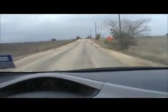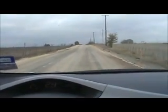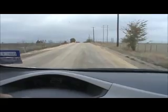Well, they're not done yet. It's a little bit better than it was last time, but now there's gravel and oil on the road, so still not the best driving surface, but hopefully they'll have it worked out within a few weeks, and it'll be a much nicer road to drive on.